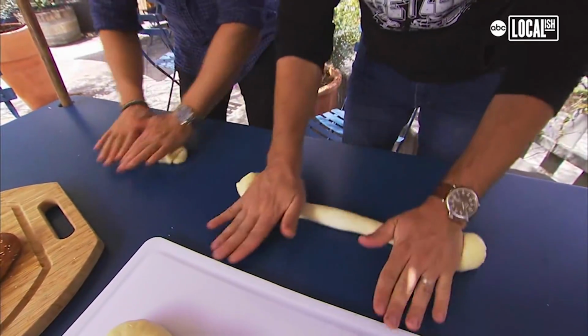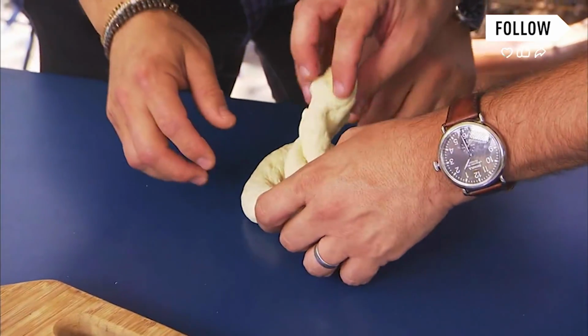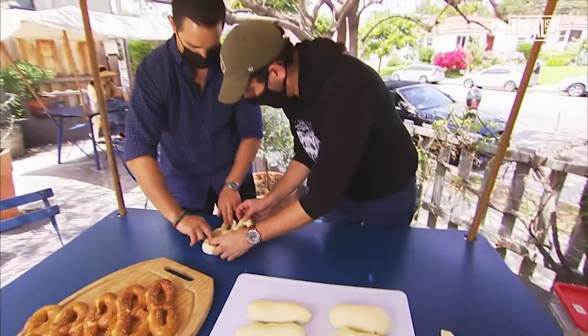Now let's take the sides, like this. Yep. And then you're just gonna go like this, and you're gonna twist it. Right. You're close. Now bring this down. Yeah. Hit it here. Hit it there. Take your sides, boom. And it's, okay. And now if we put ours together, look what we've got.